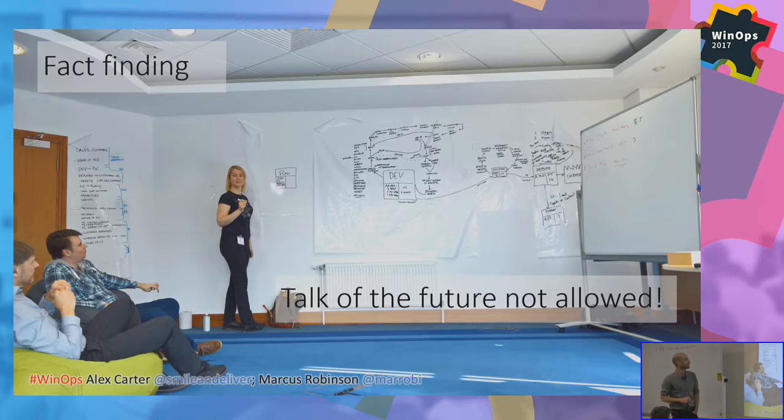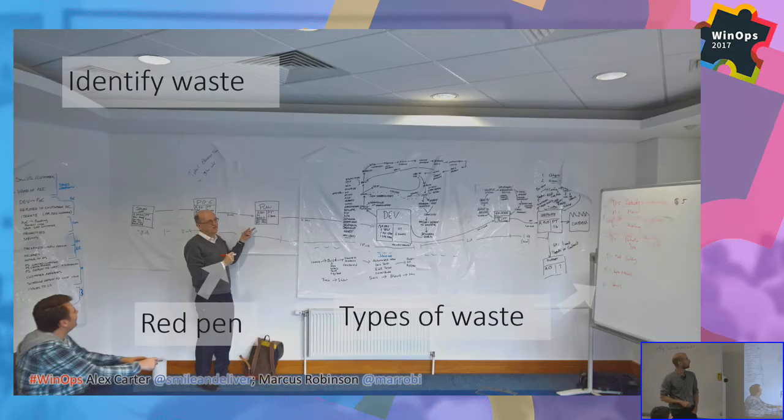So once we have this process all mapped out, we look at the process time: how long does each stage take, who's involved, and we start identifying waste. So we give people a red pen and they go and identify waste. We have different types of waste, you can see them on the board over there. Things like, is there any heroics, where one person is relied on to carry out a process? Or have we got builds that are failing? Or have we got long delays waiting for something to finish before we can start the next stage?